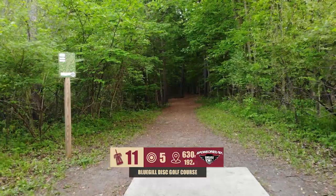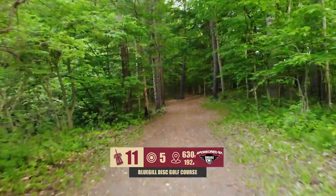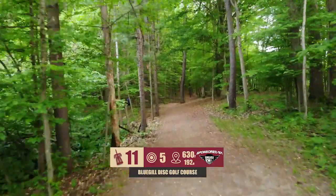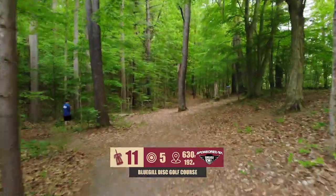All right, headed to hole 11. This is another new hole. It's 2 holes combined. It is 630 feet. If I had to make any critique, it would be that it's the most unfair hole based on its gap.